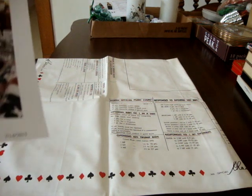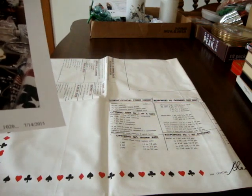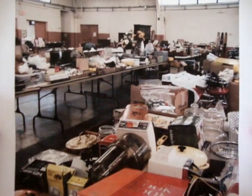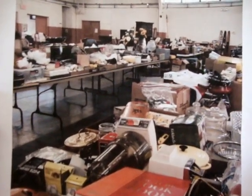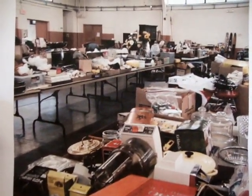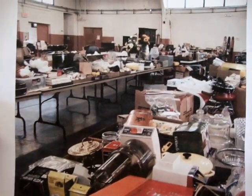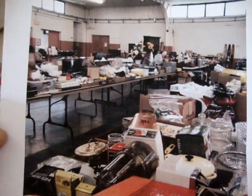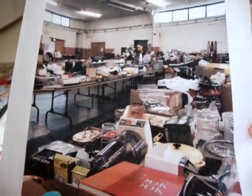We're going to look at some more items from the auction that I went to on Saturday, July the 11th. So here's a picture of what the auction tables look like. These were box lots for the most part. They had furniture and other things, but my interest would lie in the box lots. So we're going to show you a few more things that we picked up there.